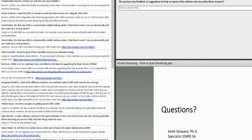Second question: will there be a similar demo in a later part of the session for Spark deployment on EMR? There are lots and lots of video recordings of previous webinars that go into Spark on EMR, and there's tons of documentation for Spark on EMR, so I would recommend you take a look at that.